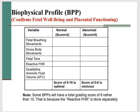If you have a total of an 8 out of a 10 or a 6 out of an 8, I am concerned, but I'm not too concerned. I'll want to reevaluate my mom and baby and see how they're doing soon. A score of 6 or below from 10 or 4 or below from 8 means that I need to do some more invasive and aggressive monitoring that may involve delivery in the near future, or it may involve simply admitting your patient to do further tests such as a Doppler ultrasound and continuous fetal monitoring.